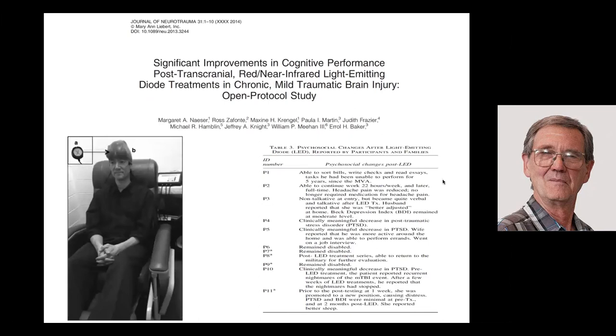Marvin then went on to have a series of 11 patients with chronic TBI, and treated them with this LED array on the head. And you see that out of these 11 patients, only three didn't respond. This one, and this one. All the others had significant improvements to their quality of life, and their ability to do all sorts of things.